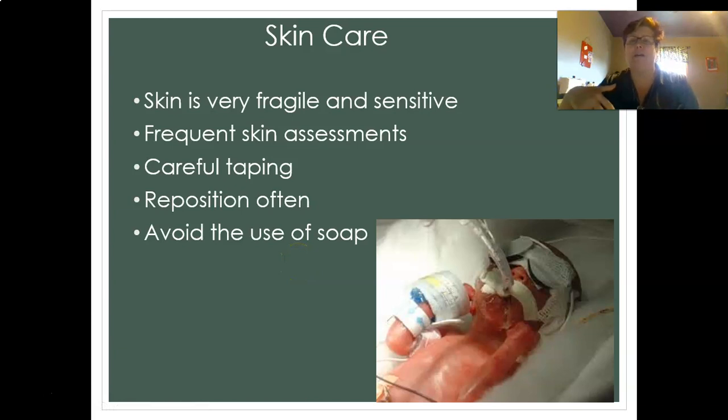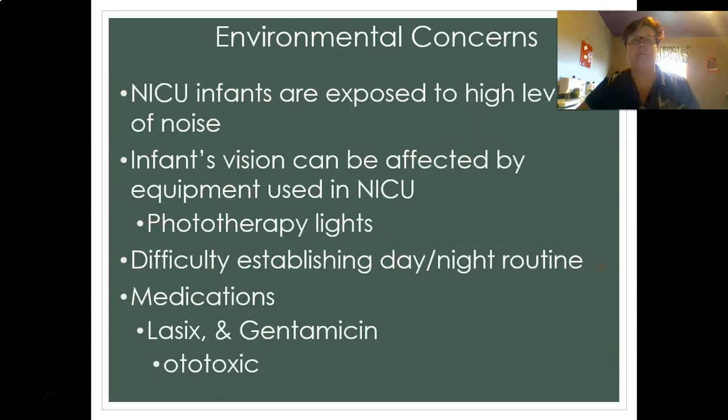And these babies don't need baths very often. I mean, every several days, if that, maybe once a week. They're not getting dirty. And when we give them a bath, we do not need to use soap, because it can just be harming to their skin and too rough.